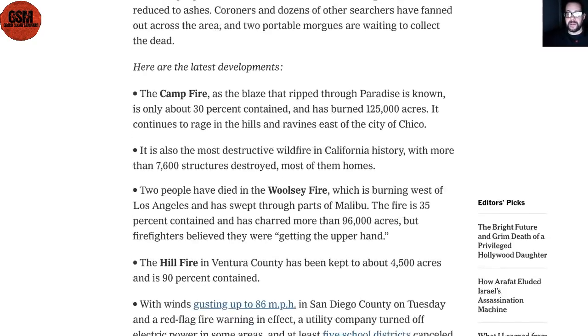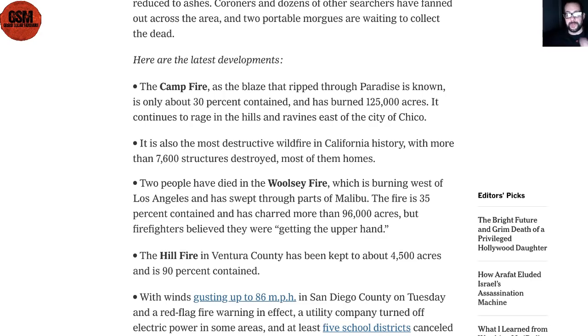The Camp Fire, as the blaze ripped through Paradise, is only about 30% contained and has burned 125,000 acres. It continues to rage in the hills and ravines near the city of Chico. It is also the most destructive wildfire in California history, with more than 7,600 structures destroyed. Most of them have been homes.